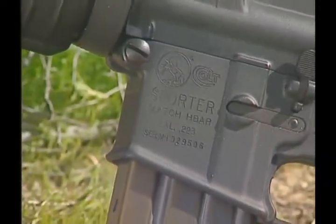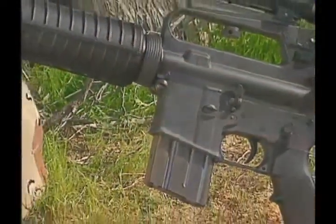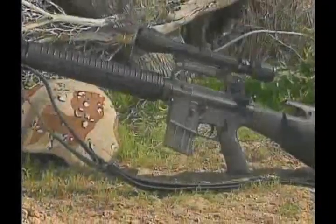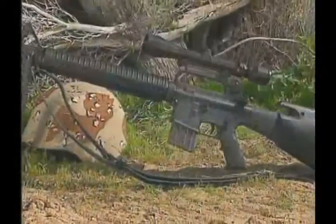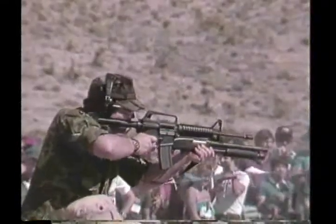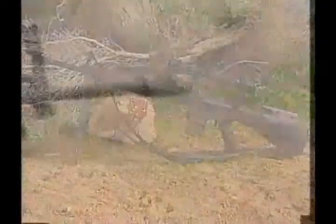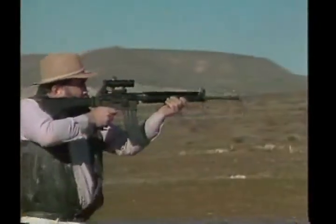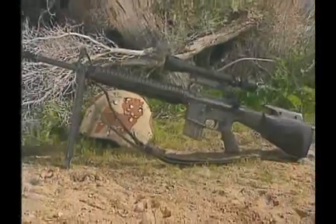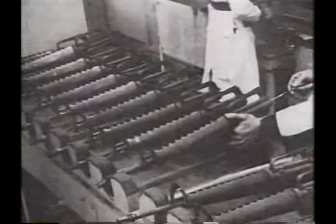The AR-15 is an awesome weapon. Designed uniquely for the dense jungles of Vietnam. It's lightweight, easy to control, and can be fired by a 4-foot 10-inch 100-pound boy or a 6-foot 7-inch 275-pound man. Not to forget the fact that it is extremely accurate right out of the box.